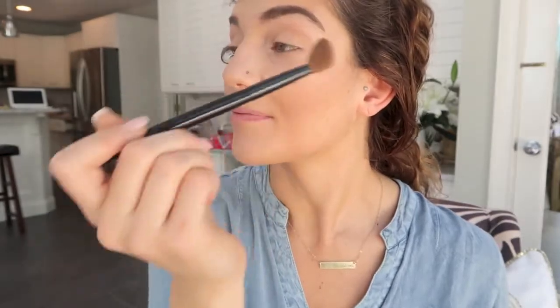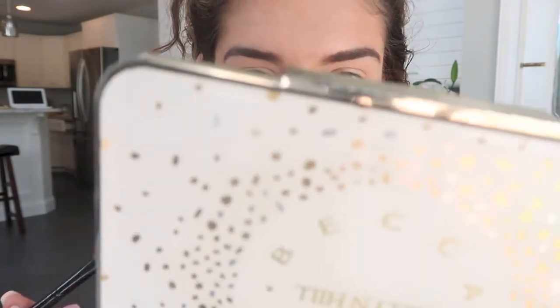On my nose here, just high on the nose, and then you can put some in your eye if you want to. You can put it all over your face. It makes your lips pop. It's good. All right, so everything looks pretty bright, I would say.